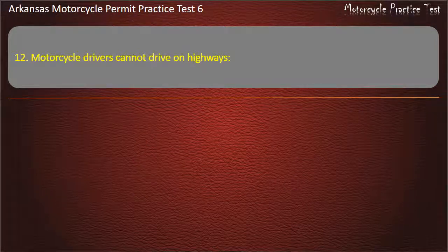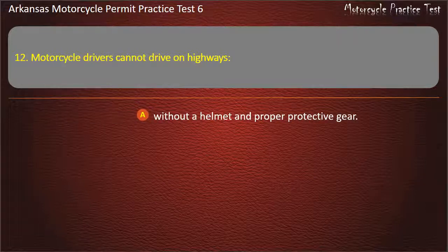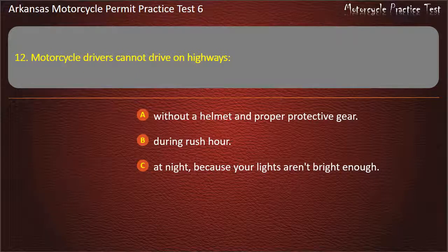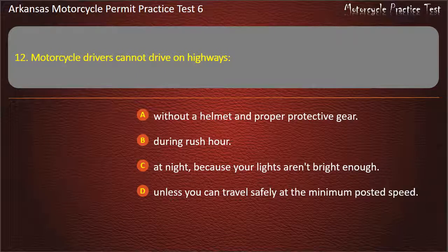Question 12. Motorcycle drivers cannot drive on highways without a helmet and proper protective gear, during rush hour, at night because your lights aren't bright enough, or unless you can travel safely at the minimum posted speed. Answer: Unless you can travel safely at the minimum posted speed.